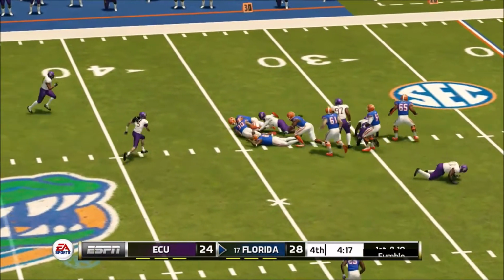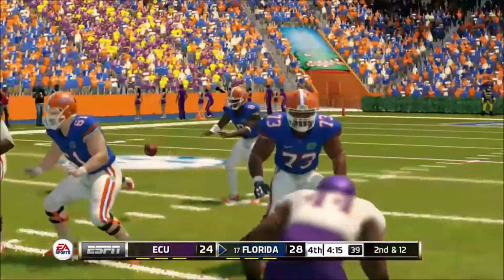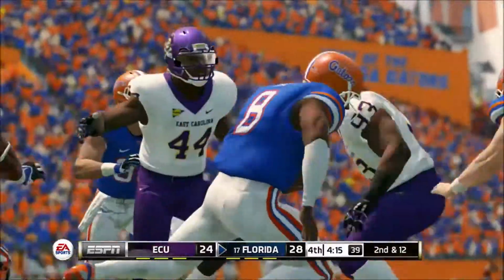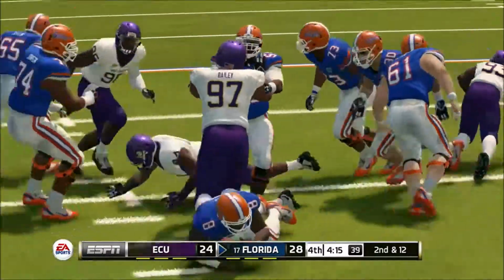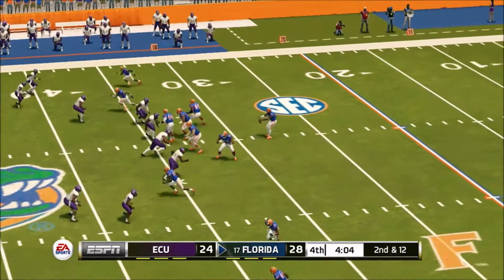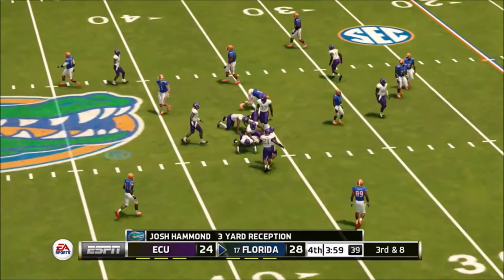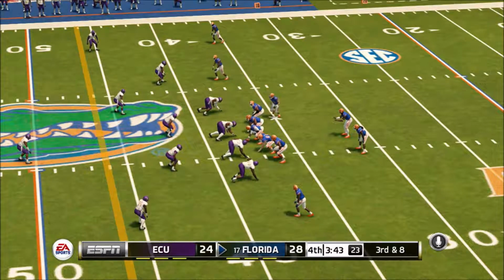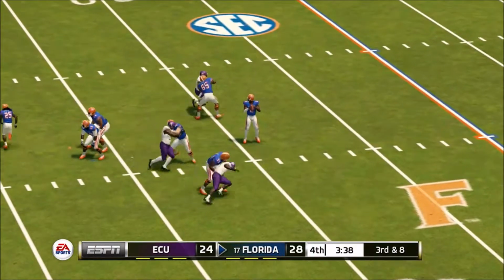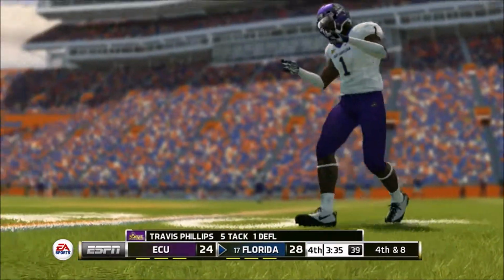Tries to buy some time. There's a fumble. The offense scoops it. Yep, and this is why you need to know where the ball is at all times. Quick out to his receiver. He's tackled at the 37-yard line. He heaves it deep. Incomplete. Almost picked off.